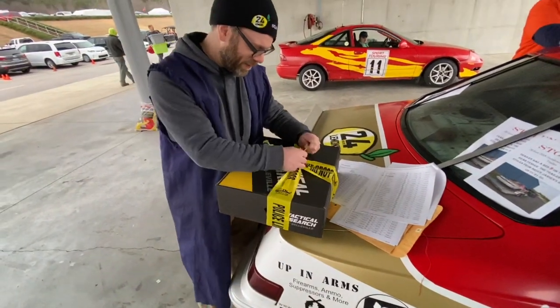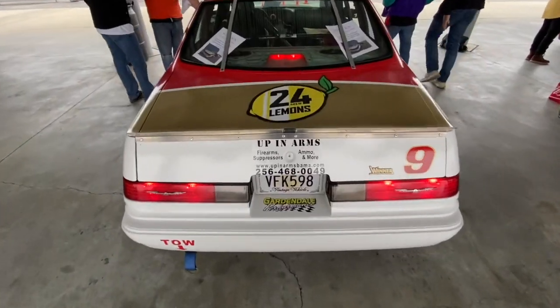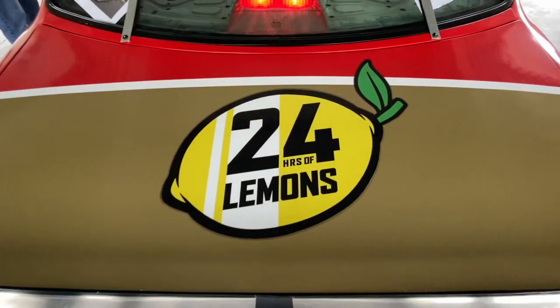So they said, you know what? They called us up and they said, can we drive our car to the track? And I said, yes, you absolutely can drive your car to the track. That would be great. Just make sure that you're able to drive it home from the track. They did it. Car kept running. They didn't crash. They got home.